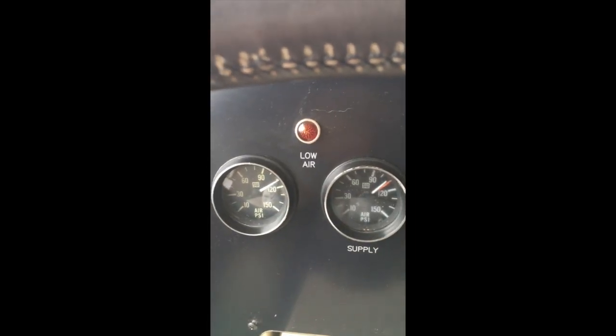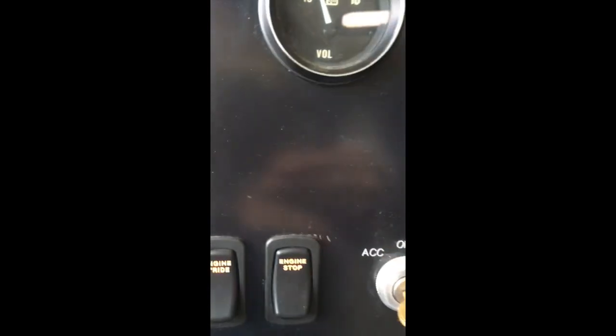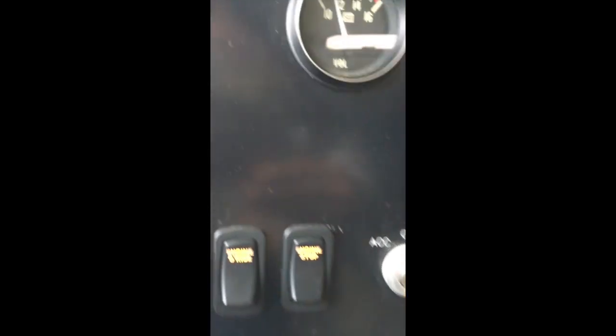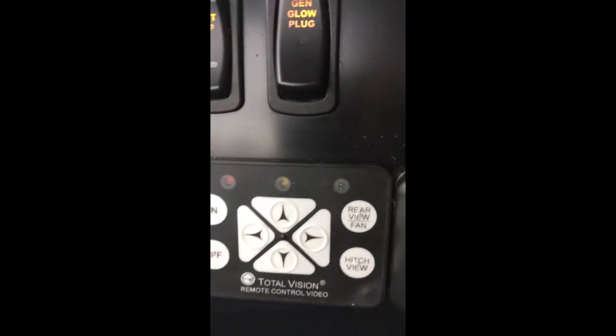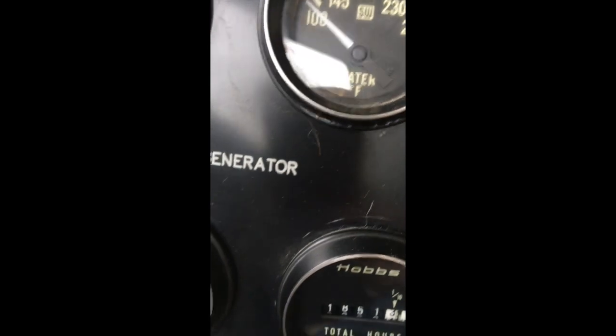So I'm stopped here. So there's the air supply. It always holds steady. And down here there's a marker thing that turns on so you can see better. See that light? There you go. So lots of buttons. There's your backup camera operation. There's the fuel on the Jenny. It has its own separate tank.